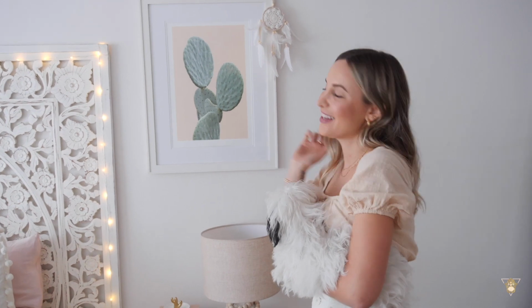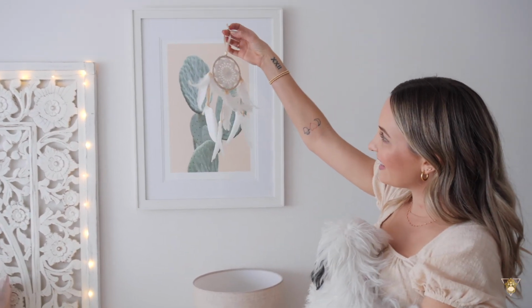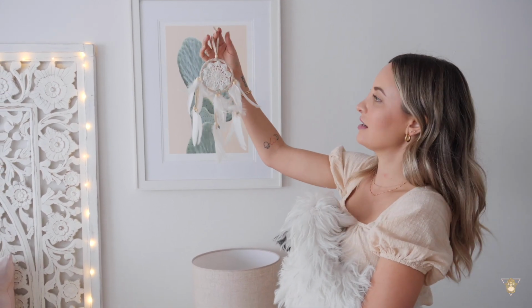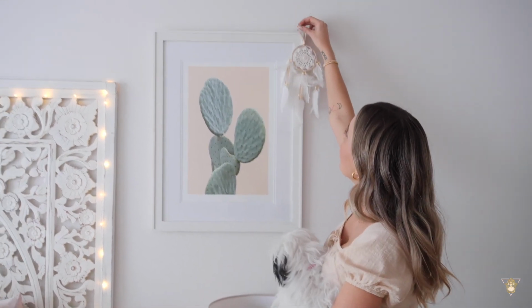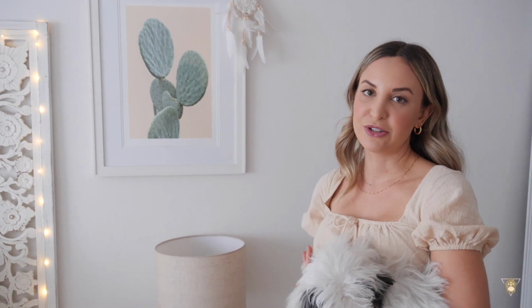But one special thing that I want to show you is my little dream catcher that I got in Bali. It's one of the very few mementos that I brought back from my trip, and it's one of my favorites because I just thought the colors were really beautiful in my room. And if you watched any of my Bali vlogs, then you know Bali was a very, very special place, and that was a really special trip for me.